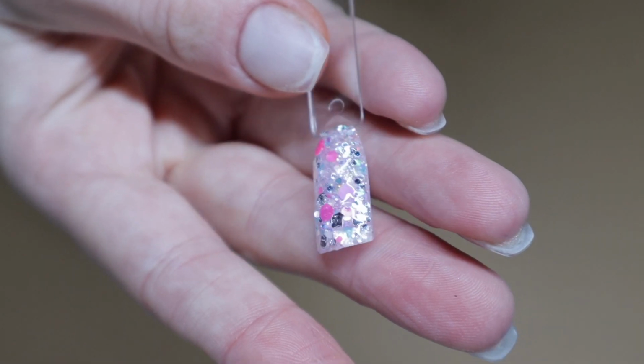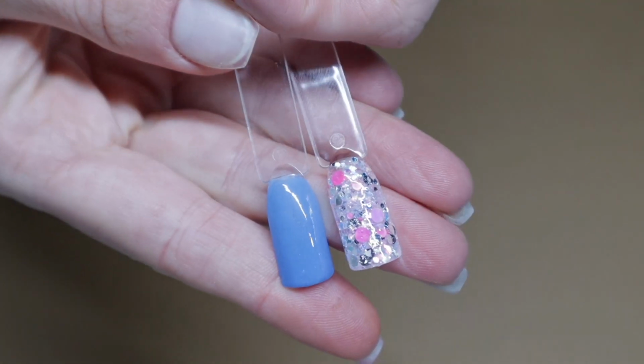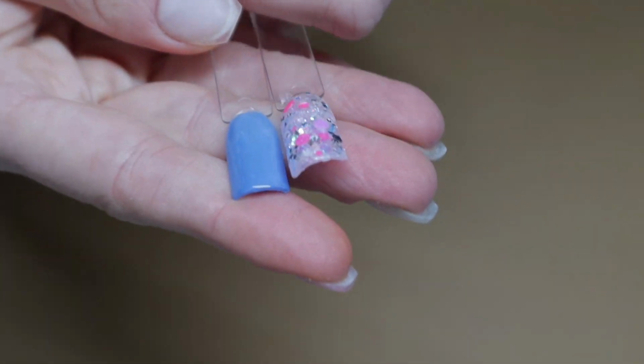And then here is Flossy Fairy. It is really stunning, and I can't wait to wear this one with Hattie actually. So nobody steal this color combo. Okay, thanks, bye. I really love these 2 colors side by side, so I plan on wearing these together soon.